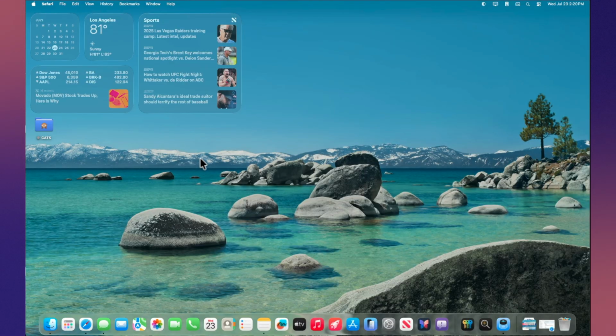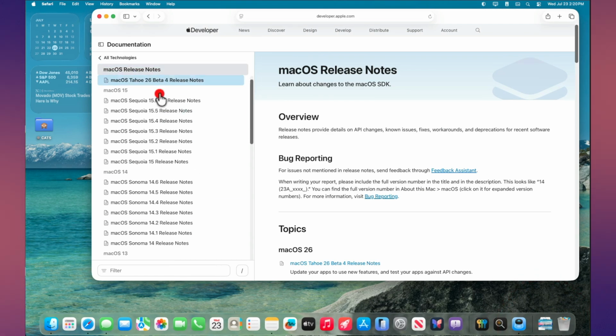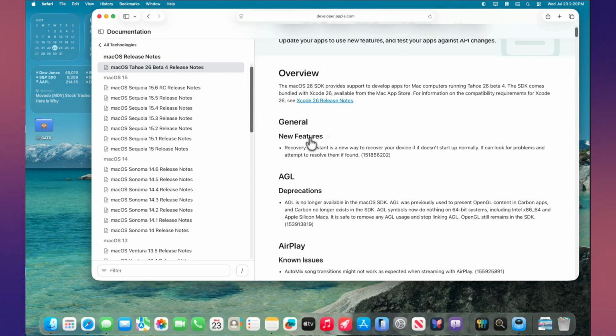Stability and bugs, still a mixed bag. Safari in light mode still has rendering issues. New tabs can appear nearly unreadable. Battery life remains underwhelming, with faster drain reported even on M4 MacBooks.